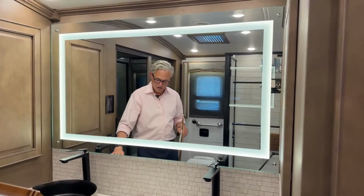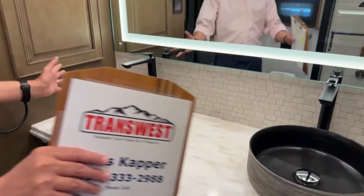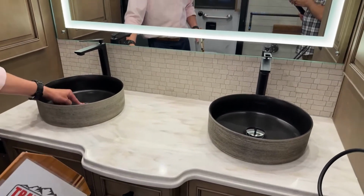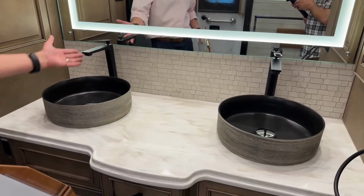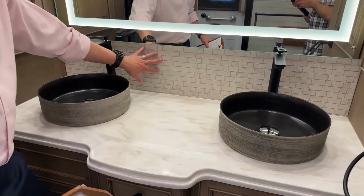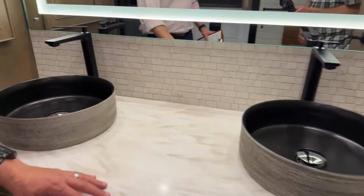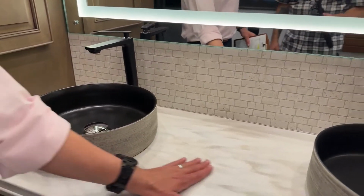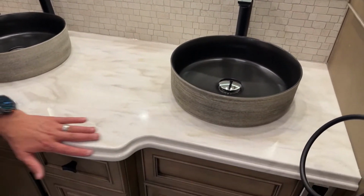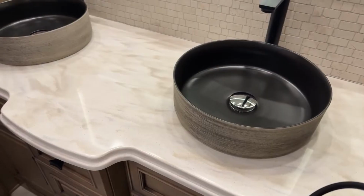These beautiful artisan sinks. We've got 2 of them, so for you and your partner, easy to keep that from draining, and they just have such a beautiful modern look to it. All real tile throughout the entire coach. You're going to have this high polished solid surface countertop with these nice luxurious bevels in that.